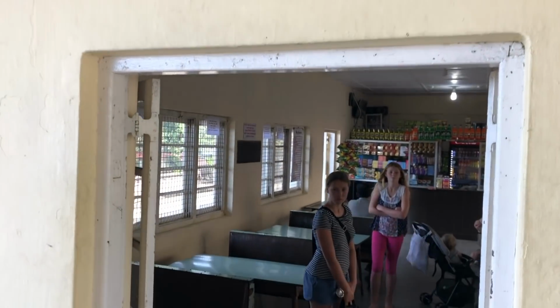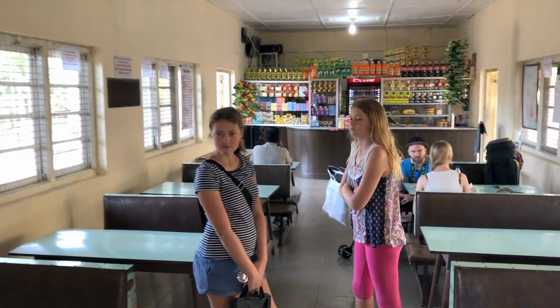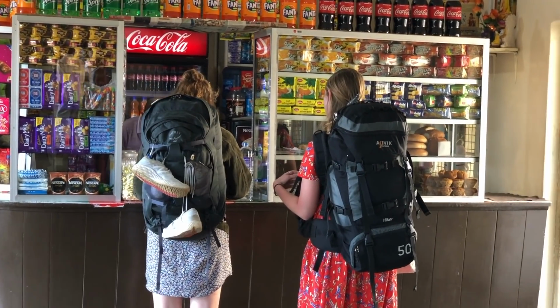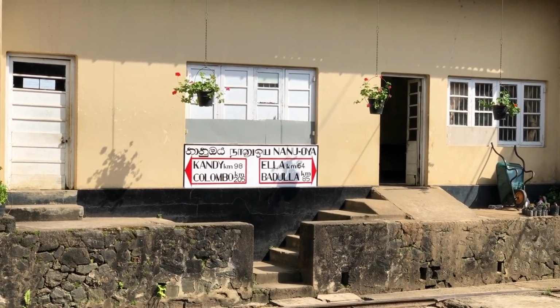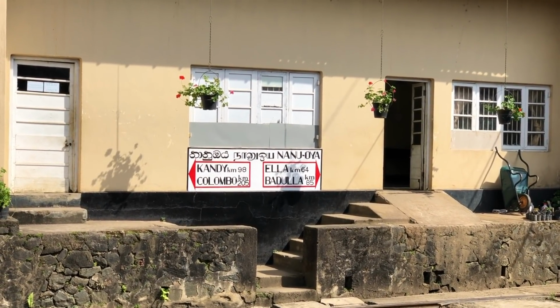Little restaurant here. We decided to check out their little cafe and get a little munchie before we boarded the train. It's basically like a little pastry thing. Ella is literally 64 kilometers away. Kandy is 98 kilometers. Three hours to get from Kandy to here by car, but you saw the roads are windy like that, and it'll be 2.5 hours to get to Ella.